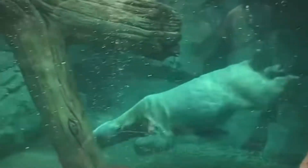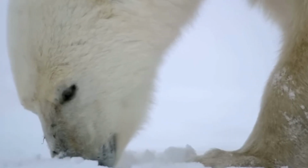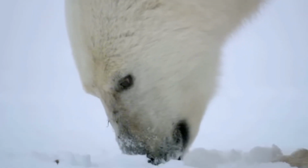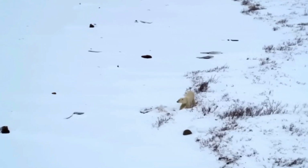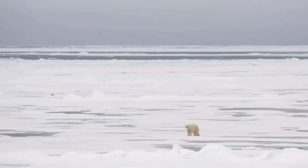Most hunts end in failure. When that happens, the polar bear keeps moving. Some survive for weeks and months without a successful kill. Their bodies are built to handle scarcity. Layers of stored fat fuel them while they cross the ice in search of food.